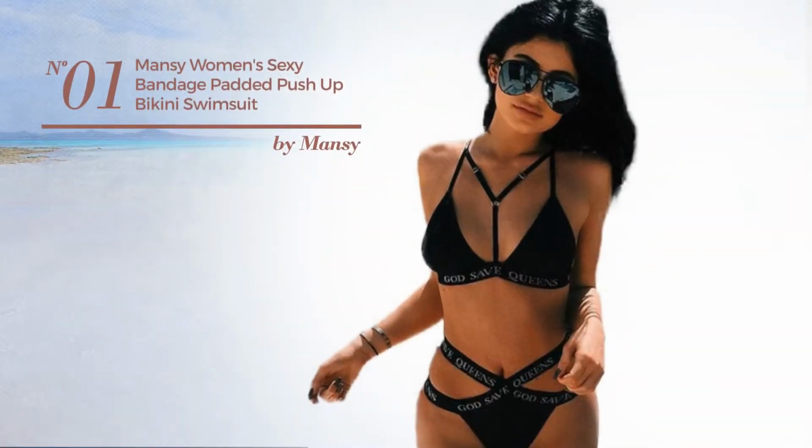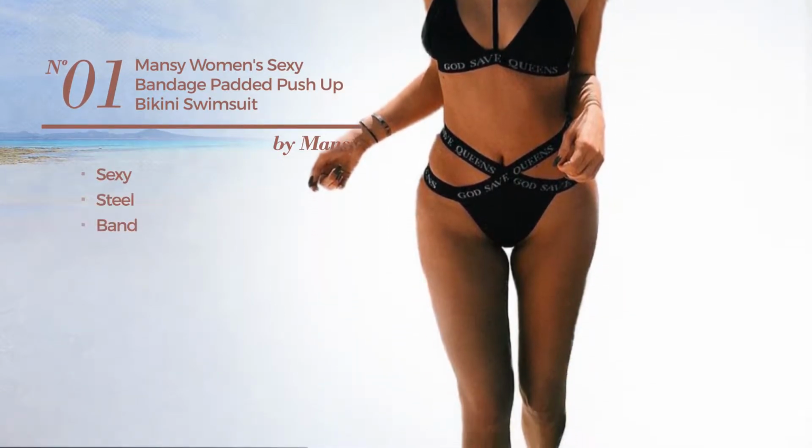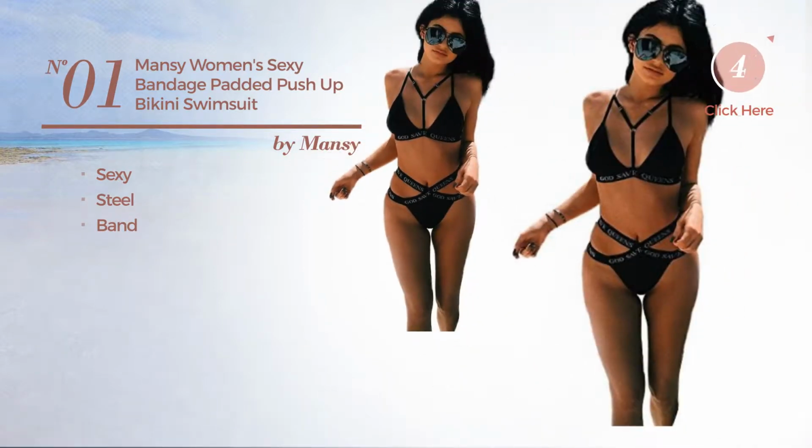Number 1, featuring a sexy design, made of steel, with a band. Available exclusively in black color.